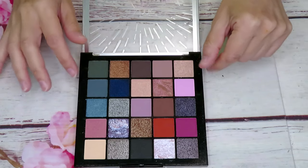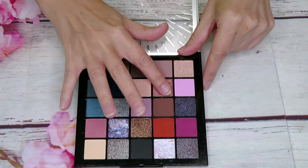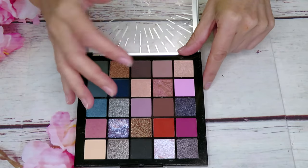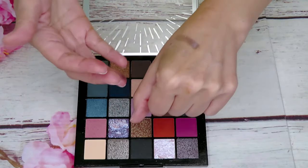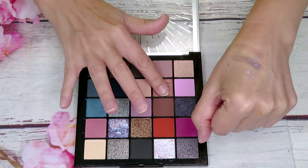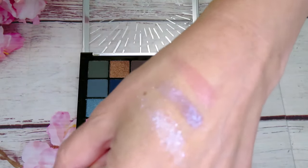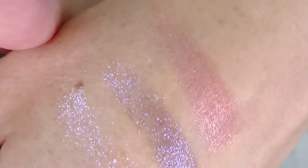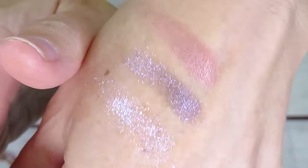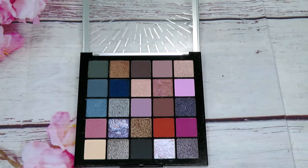I don't want to touch anything else. How about one more? Okay, let's do it. I'm not supposed to do it. Oh, this one is very creamy. It might be visible. I'm just swiping very slightly. No, that's not enough. Like a copper metallic. Colors are gorgeous. Well, I hope you have fun in today's video.